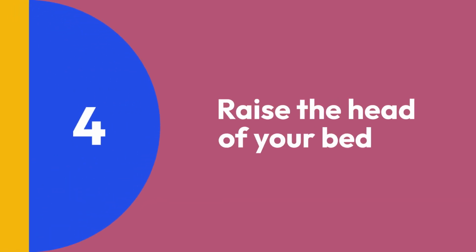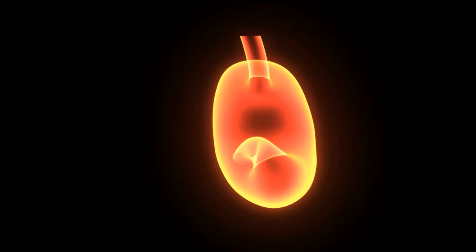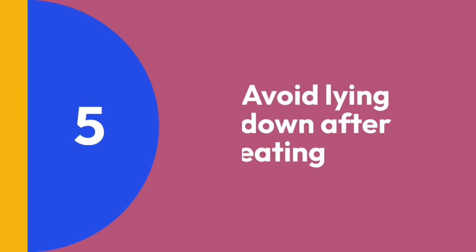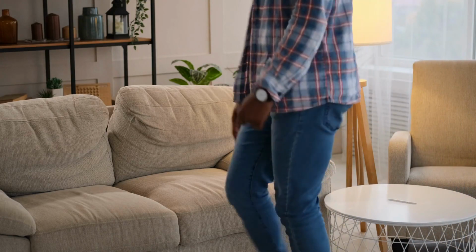4. Raise the head of your bed. Elevating the head of your bed by 6 to 8 inches can help prevent acid reflux at night. 5. Avoid lying down after eating. Wait at least 2 hours after eating before lying down or going to sleep.